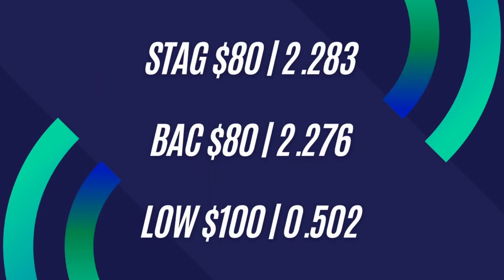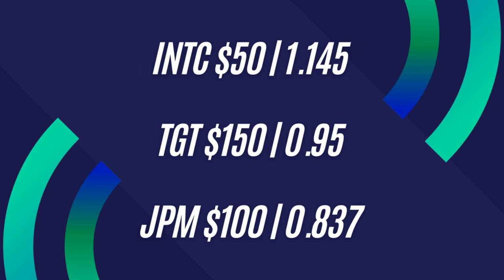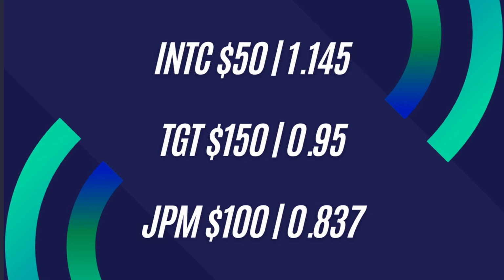For Stag and Bank of America, I spent about $80 in each one and picked up just above 2 shares of each. Moving on, I spent $100 on Lowe's and picked up about half a share. For Intel, I spent $50 and just got above a share. And then once Target fell about 25%, I spent $150 and picked up just about 1 share. And also for JP Morgan, I spent $100 and picked up close to 1 share, so 0.83.